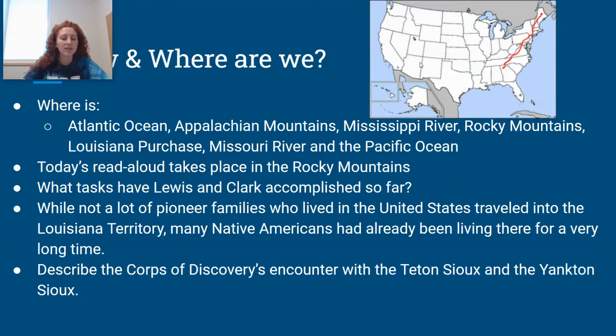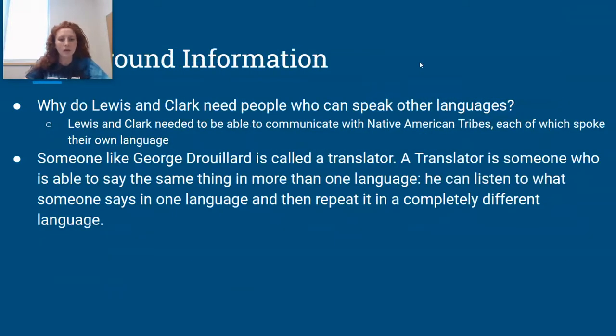Okay. And what about the Teton Sioux? Not so friendly. But then in the end, they were better, right? Why do Lewis and Clark need people who can speak other languages? They needed to be able to communicate with the Native American tribes, each of which spoke their own language.